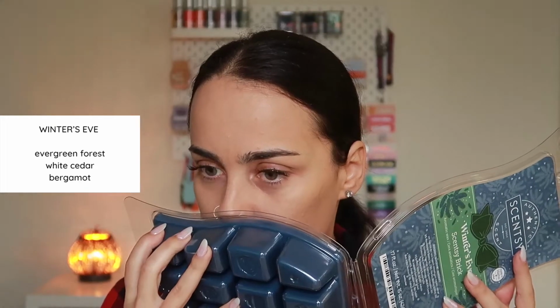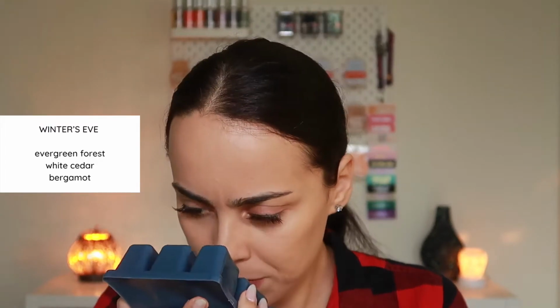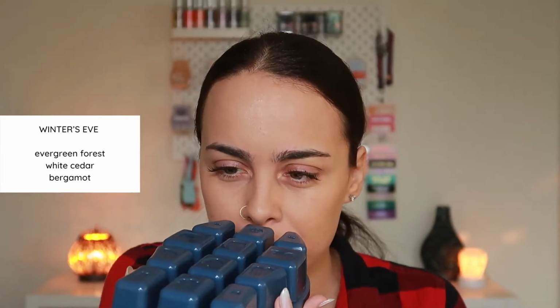Oh. Okay, this is really interesting, because a lot of people were saying this smelled masculine, and it doesn't smell masculine. It does not smell masculine at all to me. Let me pop this out. Oh, this is really nice actually. I'm getting the cedar, but I'm getting some kind of sweetness in here. And it's not the bergamot. I know it's not the bergamot.